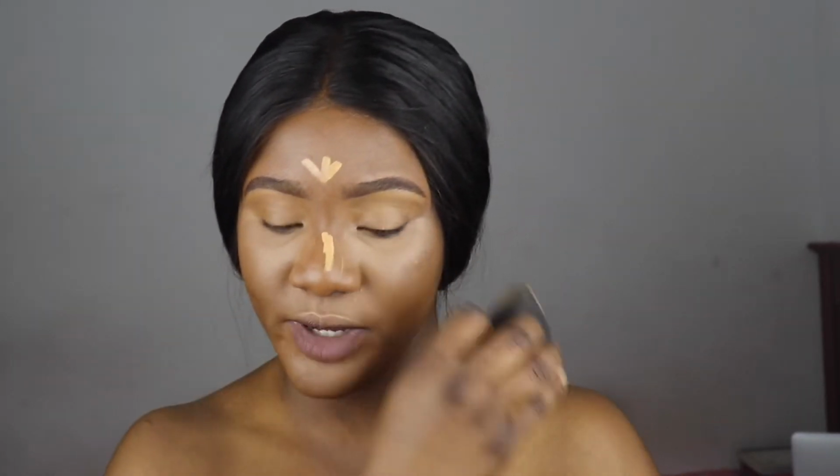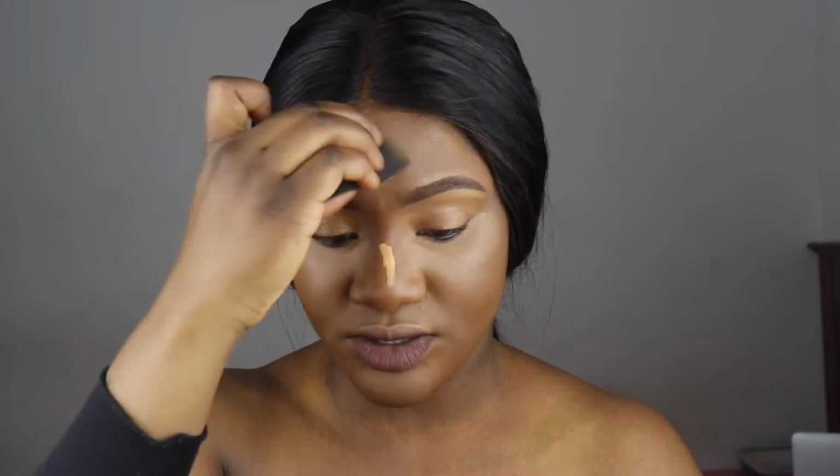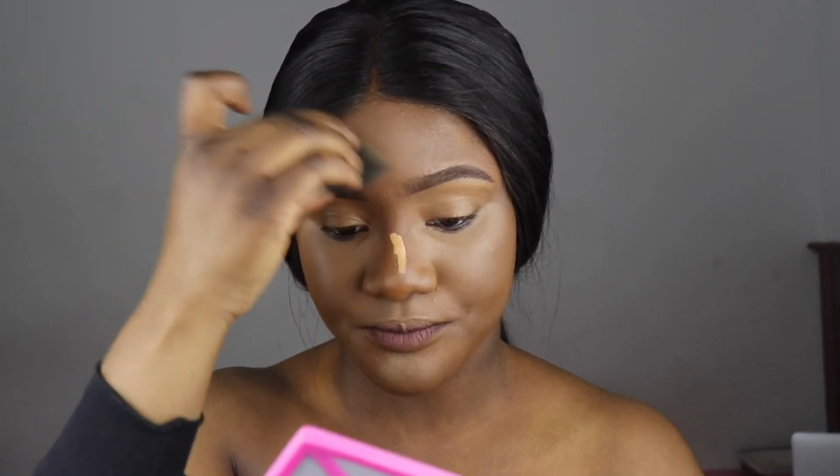I just dabbed in my foundation and I went over this highlight because I just wanted to tone it down a bit, and as you guys can see, this really blended properly. It didn't look as light as it would if I had applied the normal amount I normally do with my regular highlighting shades.